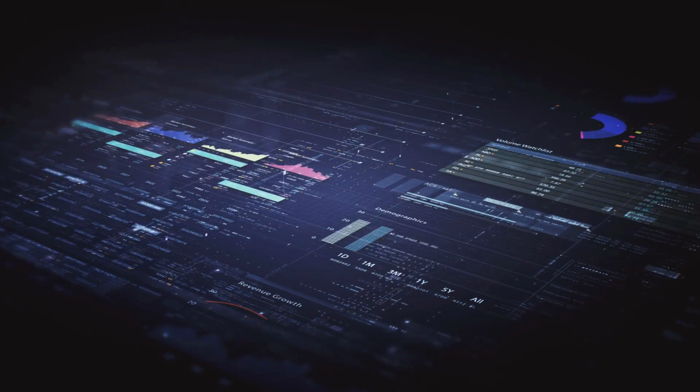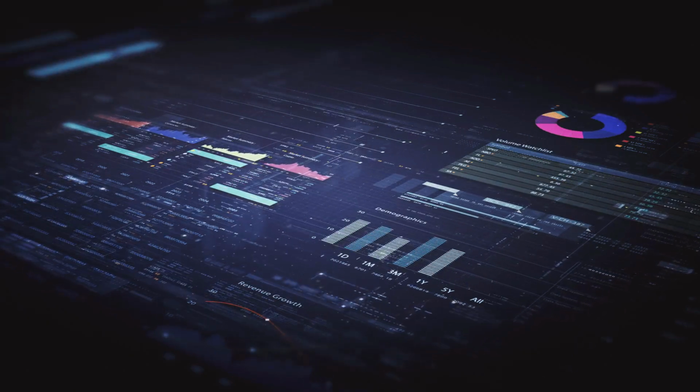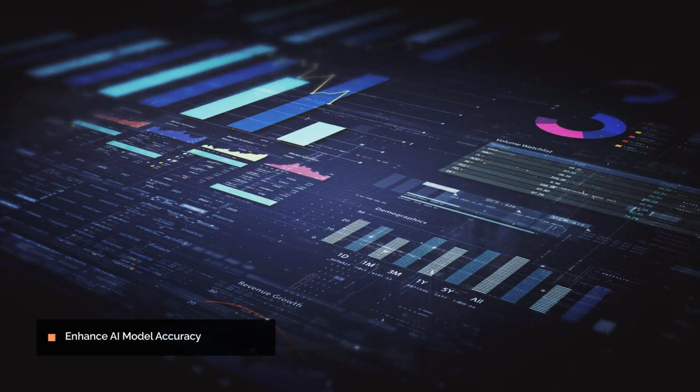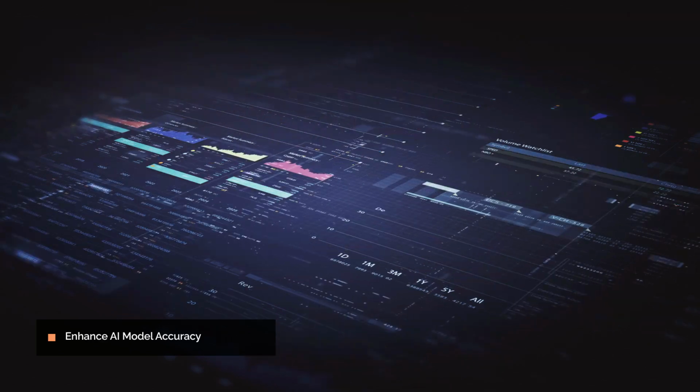Adopt a data-driven approach to enhance AI model accuracy. By leveraging high-quality data, you can improve insights and make informed decisions, optimizing your IT strategy.